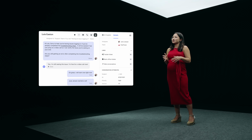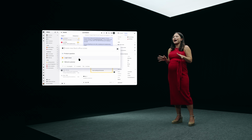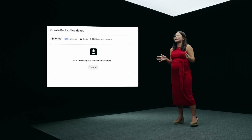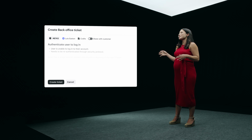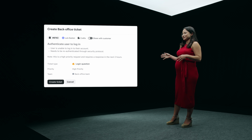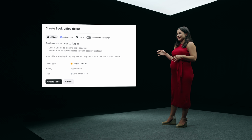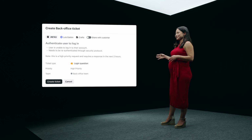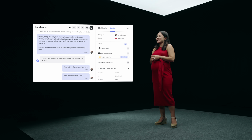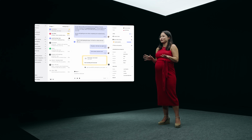Now back in the inbox, you can create a ticket with just one click. Again, without having to leave the conversation. Plus, you don't even have to fill in the details. AI will automatically populate the ticket title and description based on the conversation. And you can see that the workflow we just created already automatically assigned this ticket to the correct team. Once the ticket's created, you can see the event logged and the ticket easily accessible from the original conversation, so you never lose track.